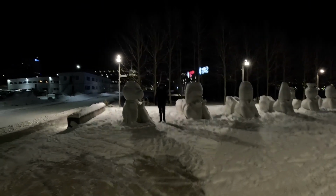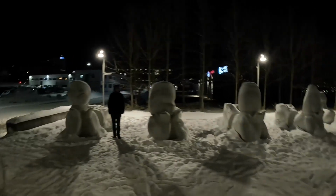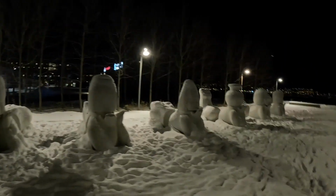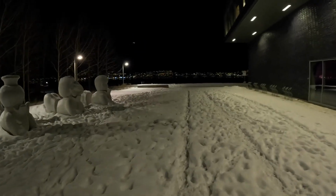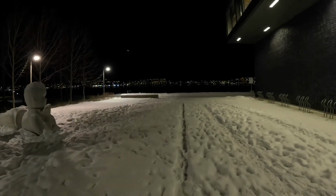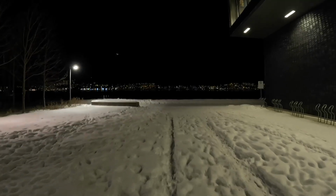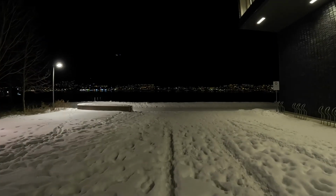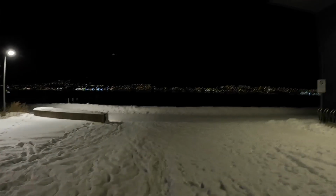So we are now at the fjord. I think it's a fjord here. We've got Juliet next to some very interesting sculptures, and if I make my way through the snow, hopefully not getting too much snow down my boots, because I am a little bit concerned about getting wet shoes. We should get to the fjord and it looks very nice.